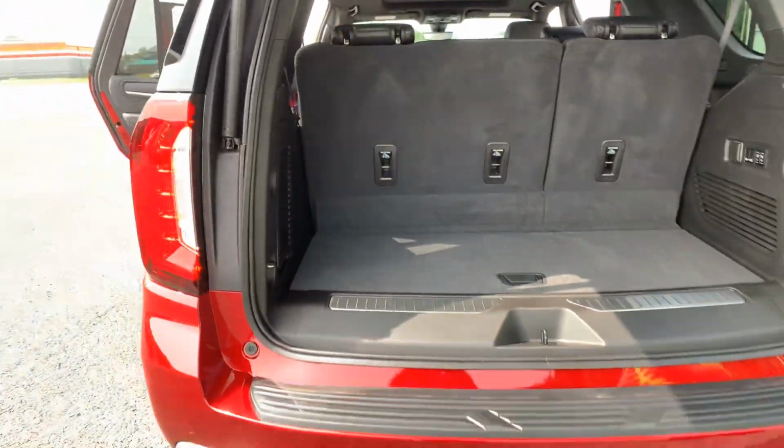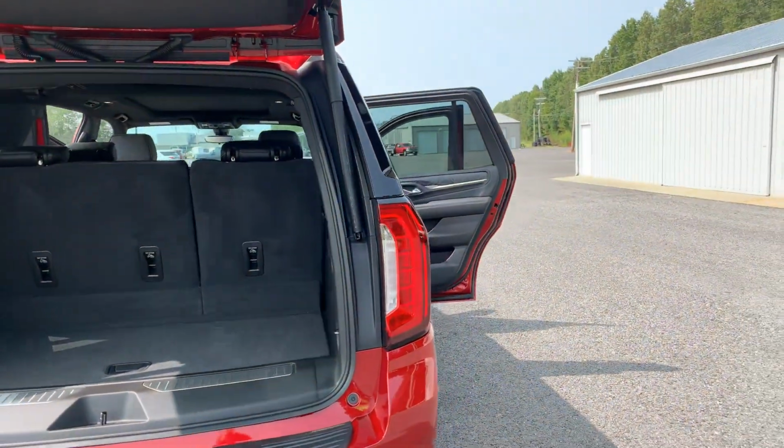Guys, this is what everybody is talking about. Everybody is calling and asking about this vehicle.